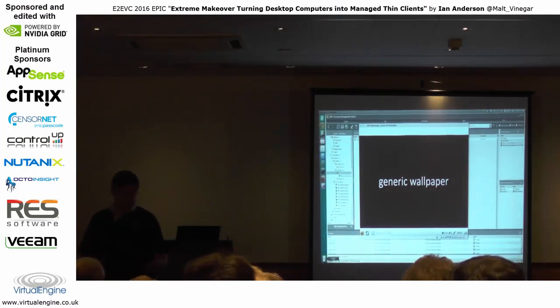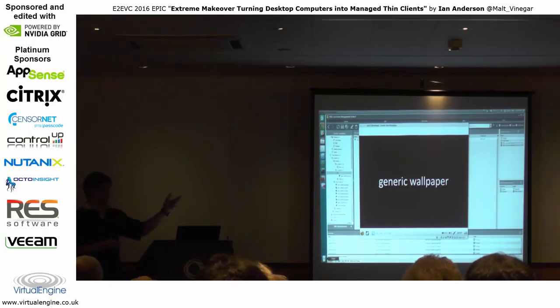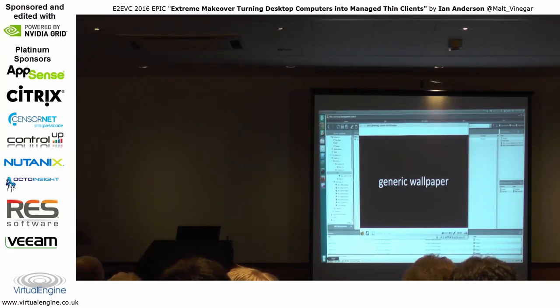So the point is that to configure a client, what I have to do is literally drag and drop it onto a preset set of folders that I've created, with profiles attached, for changing desktops, removing the startup, or even connecting to something. And to make changes to this, it's very simple.